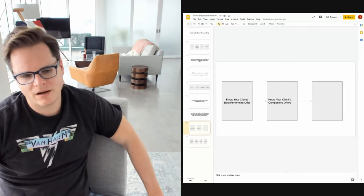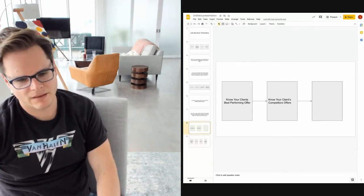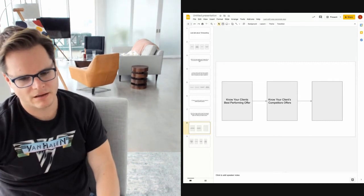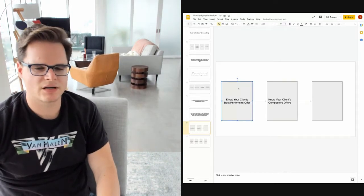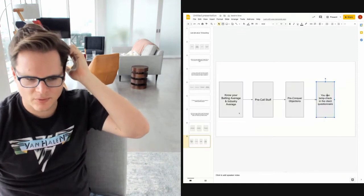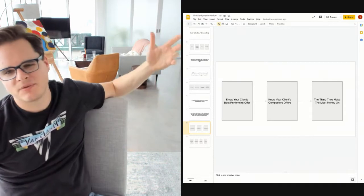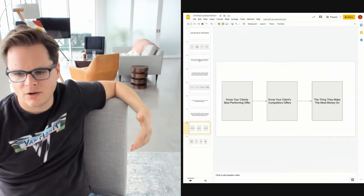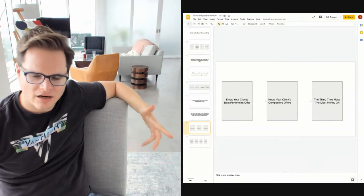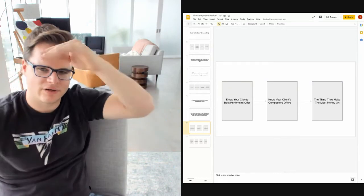So client's best performing offer, the client's competitive offer, and the thing they make the most money on. This is in addition to the customer research process, by the way, but most people actually should be advertising the thing that they make the most money on in addition to their best performing offer and their clients' offers. So this is a very easy way of knowing how to get good at other offers, which is in fact studying other good offers, breaking it apart, and then reassembling it.